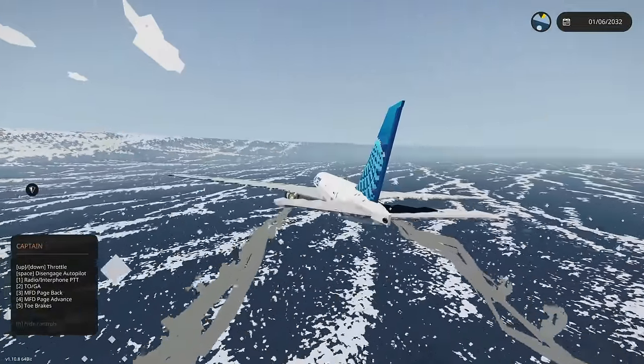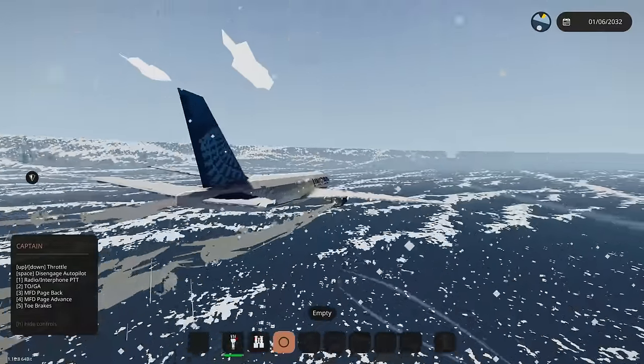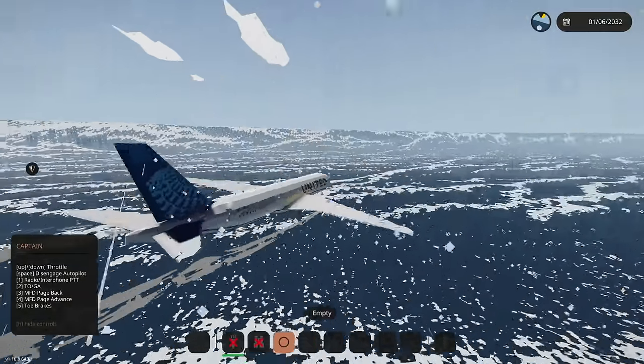We have a terrible crosswind. We're going down right now, actually, I think, because, dude, I don't know what's going on. I think our engines actually just gave up on us. Oh, man, this is about to get rough. This is about to get rough.